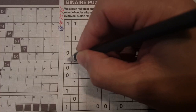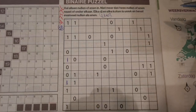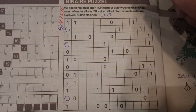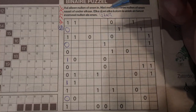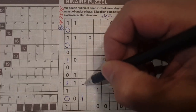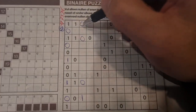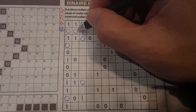Double O, here one, there one. Now we have 1, 2, 3, 4, 5, 6 ones, so the rest are O's. Alright. And then a double O, here one, there one. Double one, here no, there no. Between the O's comes in one. Between the ones comes in O.